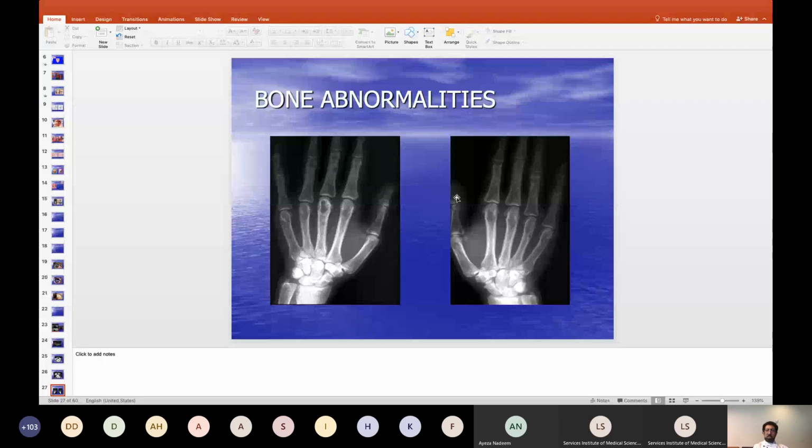And you can see that this is the x-ray of the hands of one of our patients. You can very well see that the bone is remarkably demineralized. Normally the bone should be white like this, but you can see that the bone is not white like this. The bone has become black, and you can see that there are a lot of cortical cysts inside. Can you see these cystic areas? This is very typical of a parathyroid skeleton of the hand, multiple cystic areas.